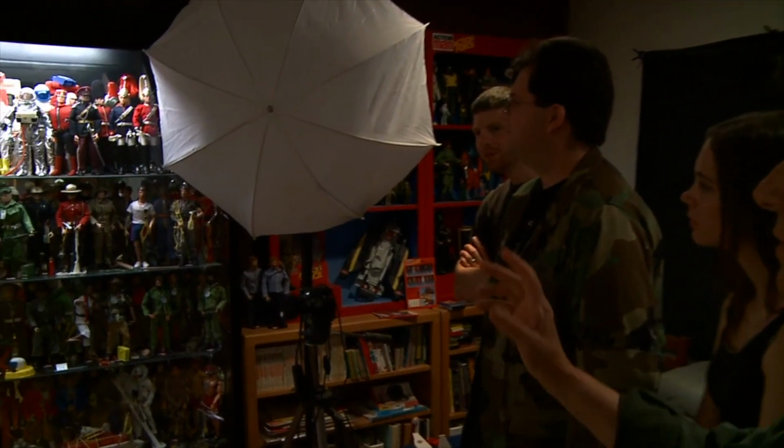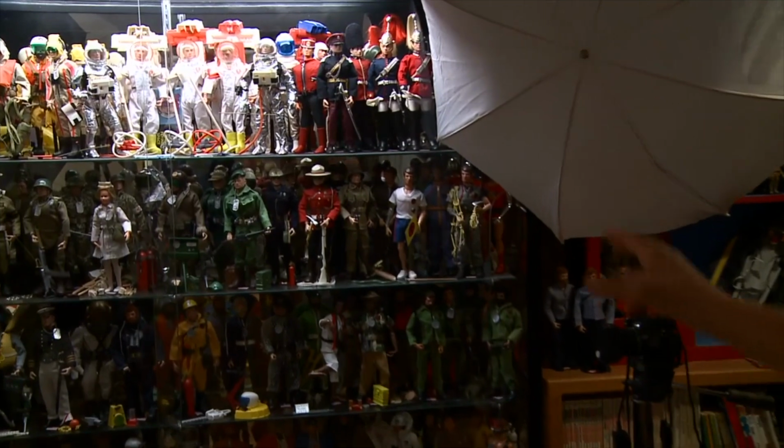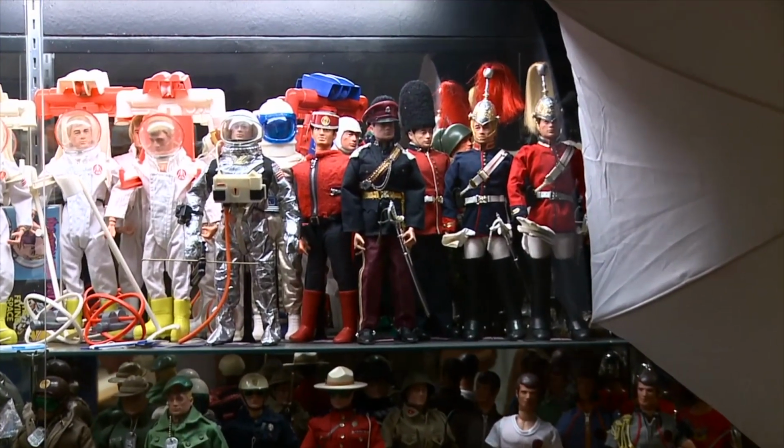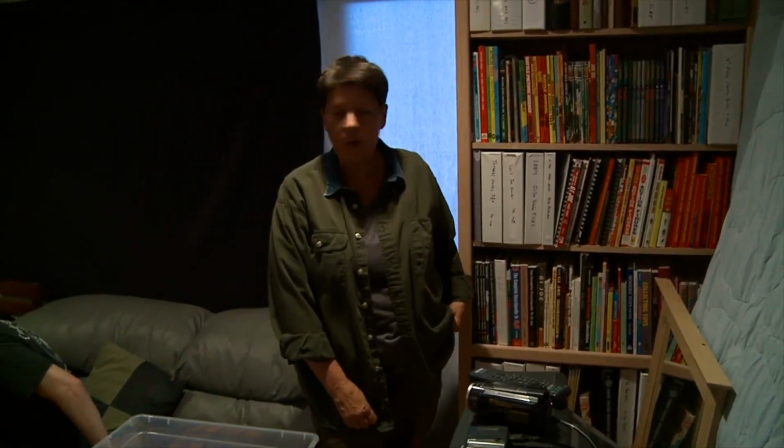So in here we have the vintage U.S. stuff. On the top shelf there's some other, not U.S., but most of it's from the U.S. Over on the right side there we have some bookcases, or cases I meant, the Action Force, to mimic the card back. Back here we have most of the books that I use for research, to find out what I'm doing or what I need to do. Got lots of help from those books.